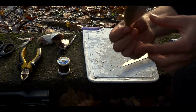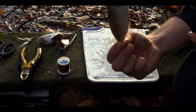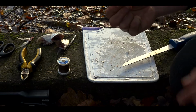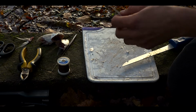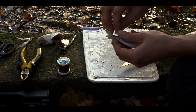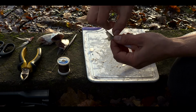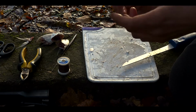Now the poly ball's mounted perfectly against the top of the fish. It doesn't look too blatant. I thought a big round poly ball at the top is just a bit of a giveaway. These fish here, they do get a lot of pressure because of the location of the lake. It's quite an easy access lake, so they've probably seen a lot of things before. And also, can't do any harm, can it? And if you can't do any harm, why not do it?